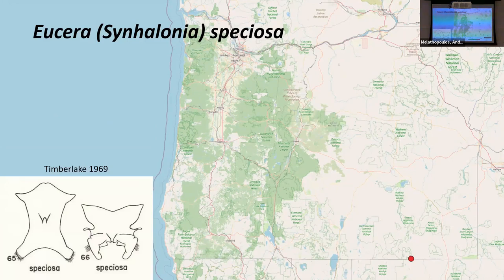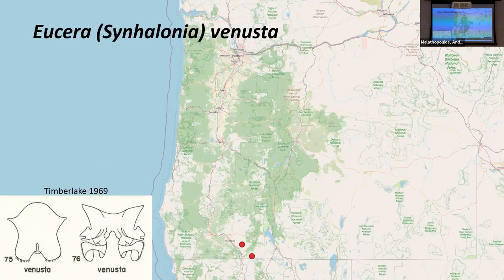So we have this one giant Eucera specimen from the high desert. The Alaquans found, I think it's speciosa. That's the best match using the key and the descriptions. However, I'm not 100% sure, so we'll find out eventually. But these things have also turned up more recently in additional trapping that we did in the Alvord Desert. So this is definitely like a huge desert Eucera, and we'll see what it turns out to be.